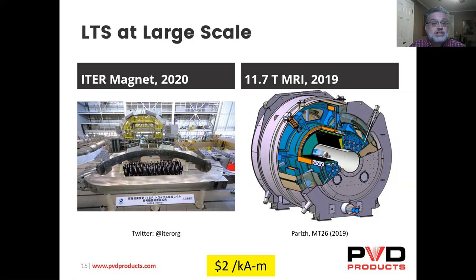There's about 5,000 tons of LTS conductor that's made every year, and most of it is going into making superconducting wire. We can see on the left a picture of one of the magnets for the ITER tokamak. This picture is from last year, and you can tell the size of it based on the small people in the middle of the magnet just before it was shipped.